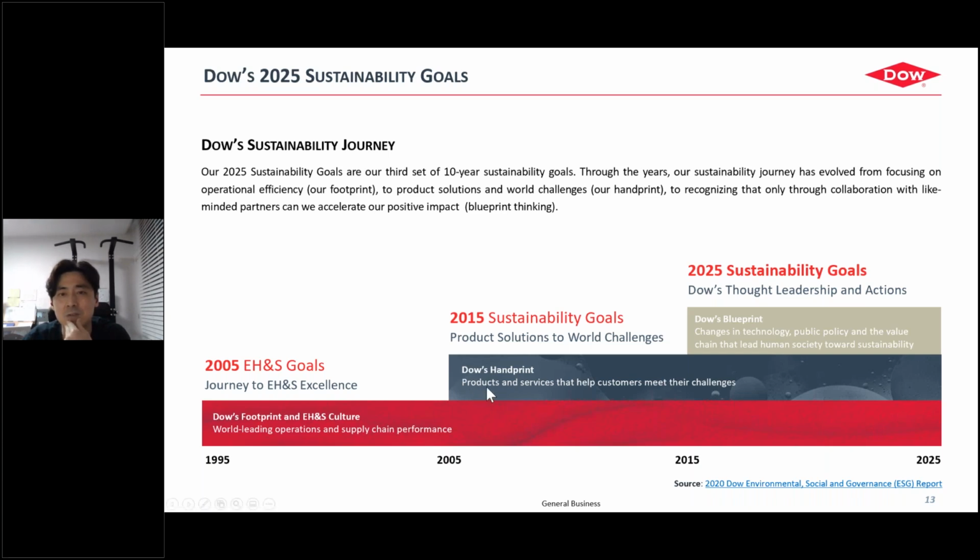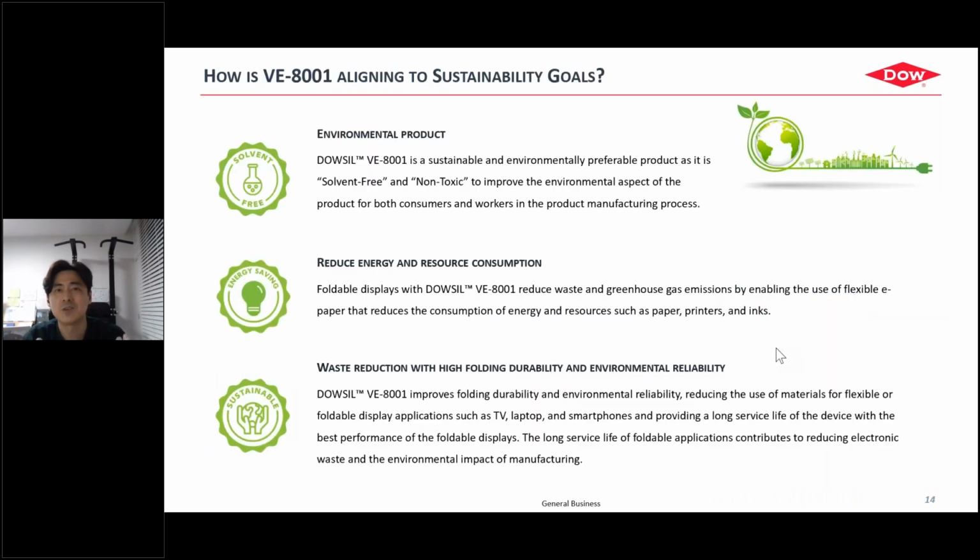Sustainability goals in 2015 focused on providing more sustainable products and solutions addressing global challenges related to food waste, energy, sustainable water supply, and health. Over the next decades, Dow will continue to reduce its own operational footprint and deliver a blueprint for a sustainable planet and society. Based on Dow's long-term sustainability goals, VE8001 has features that meet the sustainability goals to improve environmental aspects and reduce waste of energy and resources.